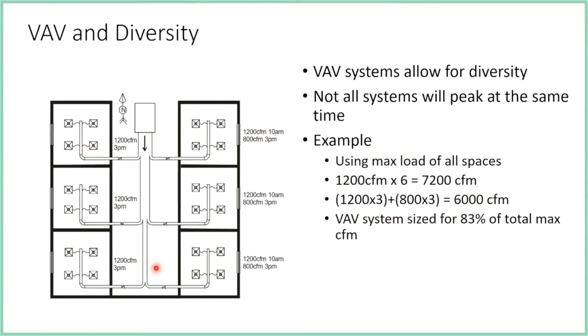And as we go through a couple of these other systems, we're going to be wanting to look for, does that diversity exist and where does it exist? Diversity in this particular case on an airside system applies to the airside of the products. But if you're looking at a hydronic system, the diversity might be on the hydronic side of the system. So there are definitely areas you want to look at from a diversity perspective.